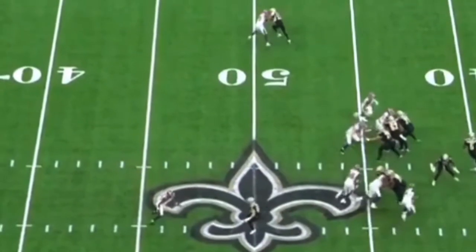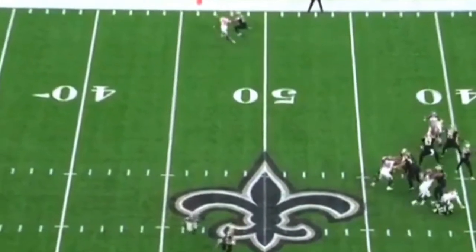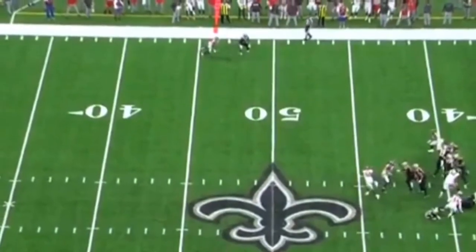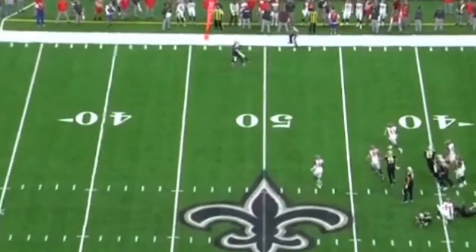So here on the release, the DB's in perfect position. He got his hands on him. He's widened him towards the sideline. He's in his hip pocket. The DB is exactly where he wants to be. But that's where that want comes in, and running to win the route.